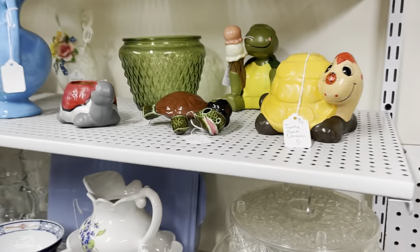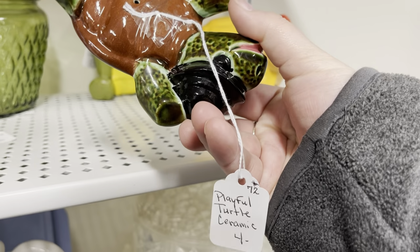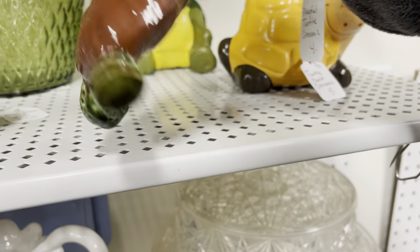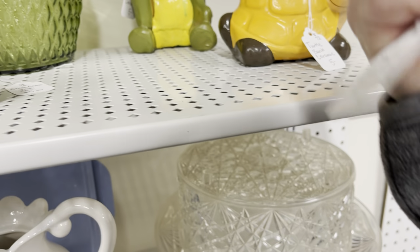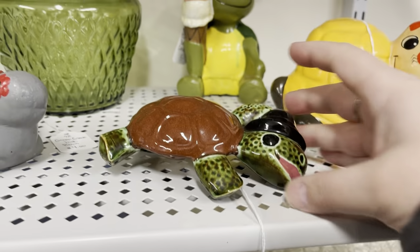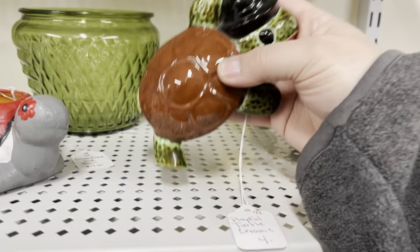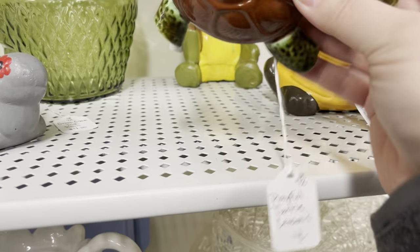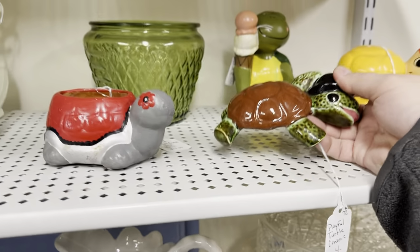What are you? Oh my god, you're adorable. What do you do? What is it? Playful Turtle Ceramic, $4. I'm so confused. Do you hang? Do you sit? Do you hang this way? I don't. What are you?